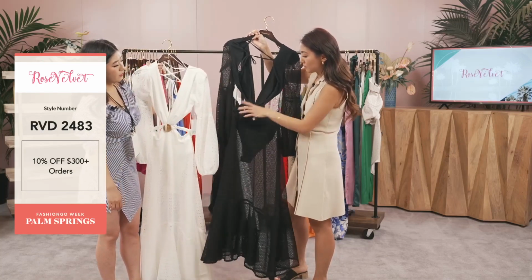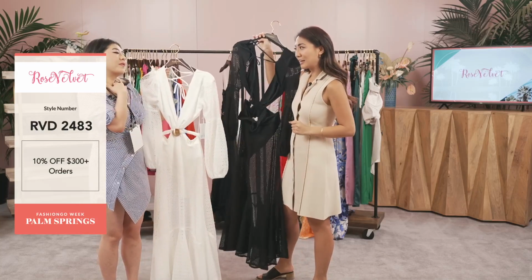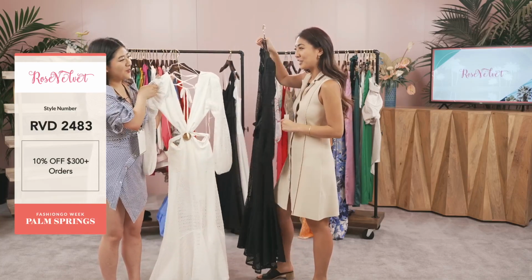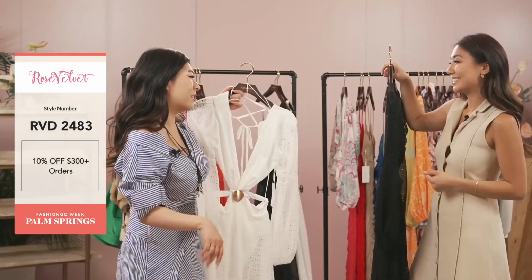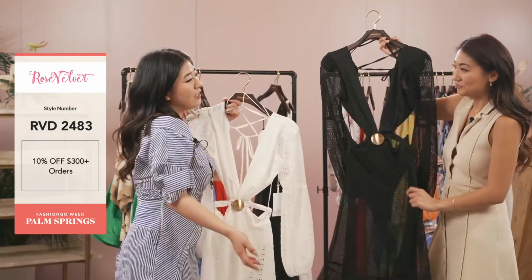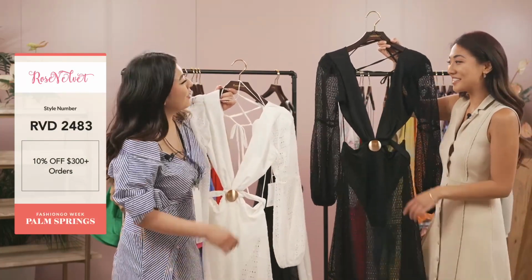You do have this cutout feature as well again. I've noticed that Rose Velvet does a lot of cutouts. Is it like a signature look? We like to show our skin. We should feel comfortable in our own skin, and clothes should fit us, not us fitting into our clothes. Ooh, I love that statement.